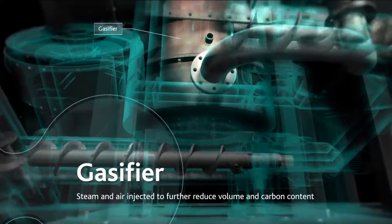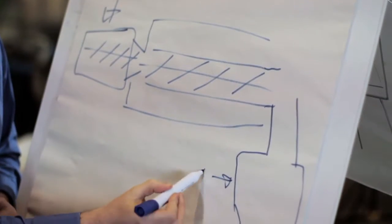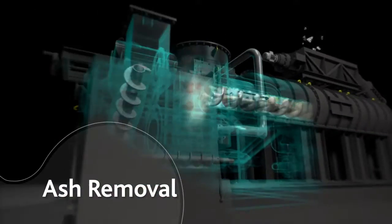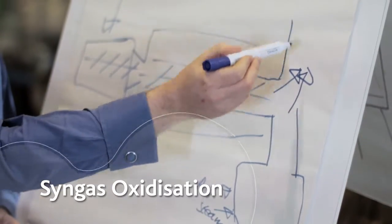This passes into the gasifier where some air and steam is injected, and this gasifies the char into carbon monoxide. What's left from that process in the solids is an ash, and that's passed out into the ash collection vessel where it can go on to further processing or to landfill.